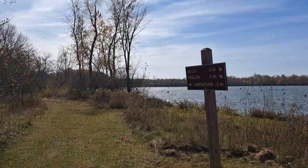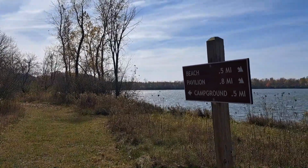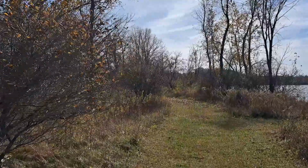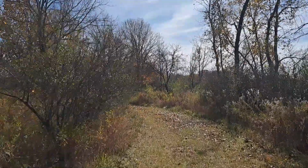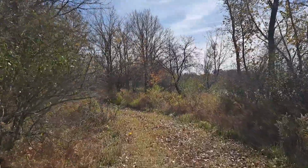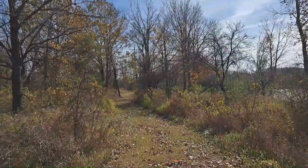I will say the distances on these signs, it says beach a half mile. I left there about 5 to 10 minutes ago, and generally that would mean the distance is a lot less than half a mile. So I don't put a lot of stock in the distances on those signs. But we are past the boat launch, headed to the campground.